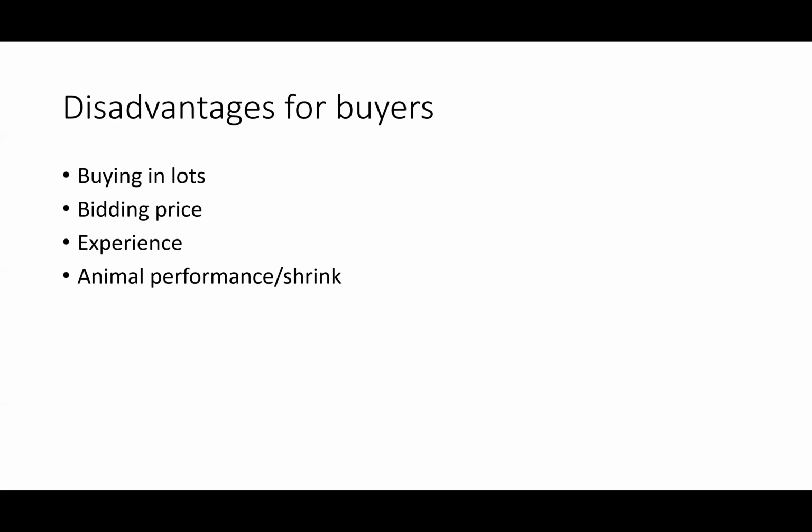Sometimes people who are more experienced in the auction setting have an advantage, even with something as simple as understanding the auctioneer, because you've got a lot of words coming at you in a little bit of time. So it might be difficult to understand the process or even what the auctioneer is saying. So for a new or beginner person, experience could be a disadvantage.